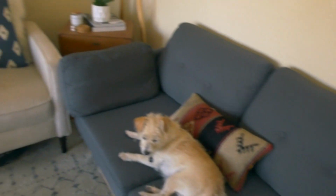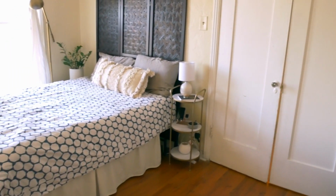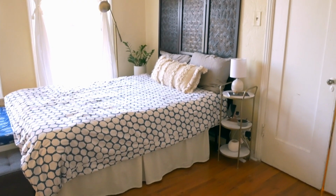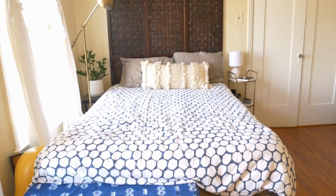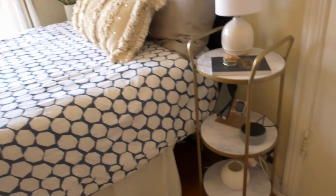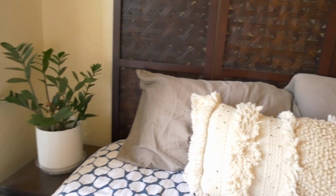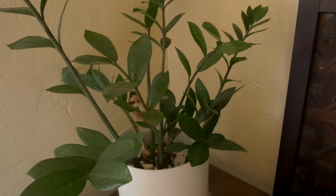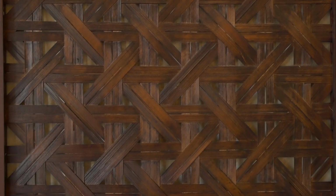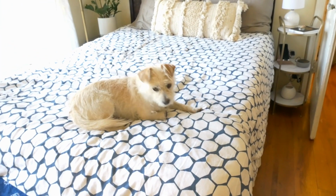Then we pivot to the bedroom side of the studio. I'm very proud of myself because I reused stuff that I already had, like this screen, which is now a headboard. And this bench at the foot of the bed that used to be a closet organizer. Or this ottoman that the dog needs to jump up on the bed.